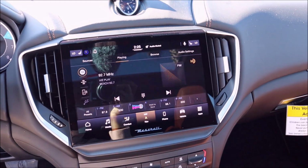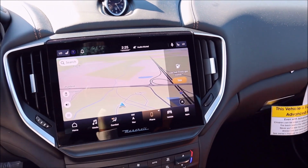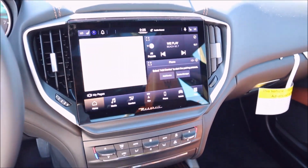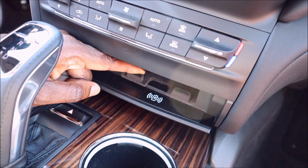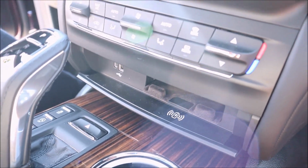I mean, you even have wireless Apple CarPlay and Android Auto, which is new for Maserati for this year. But wow, Android really did a great job on this infotainment system, and man, I love it. Also underneath here, the HVAC controls, you do also have a wireless charger right here. You also have your USB-C plug-in, and you have your USB 2.0 plug-in as well.